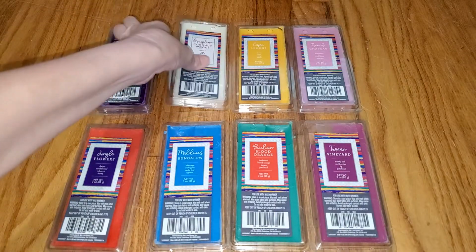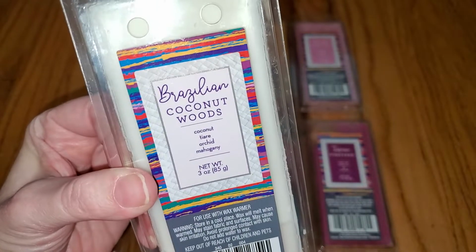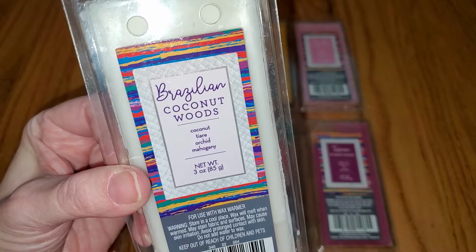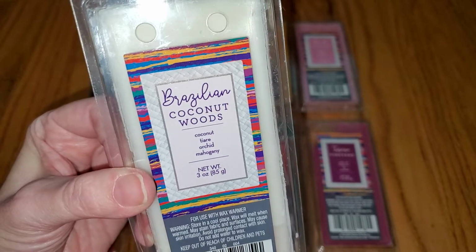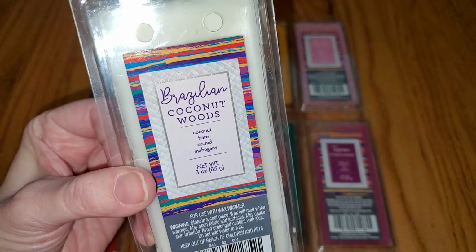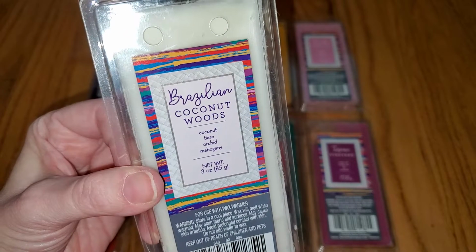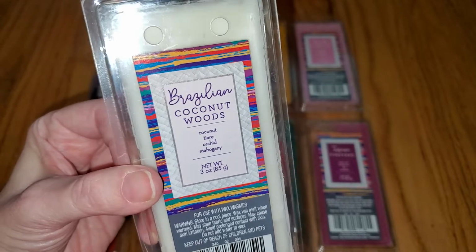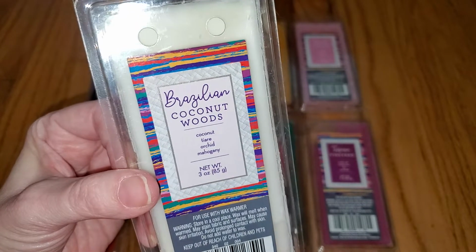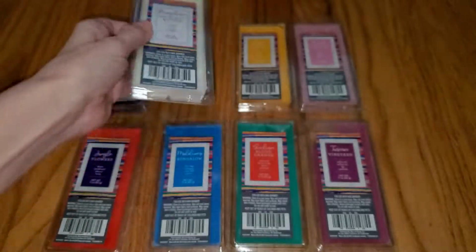Next we have Brazilian Coconut Woods, which is on the correct wax. Notes are coconut, tiara, orchid, and mahogany. This is a lovely coconut scent with maybe a smidgen of light wood. Unlike most other coconut scents, this one doesn't have pineapple or tropical fruit notes. It's a little milky and waxy like the inside of the coconut, but also not quite that authentic. It's kind of sweet and would smell like coconut scented skin cream if it were sweeter. It's a nice scent. Throw is strong, 3.5 out of 5.